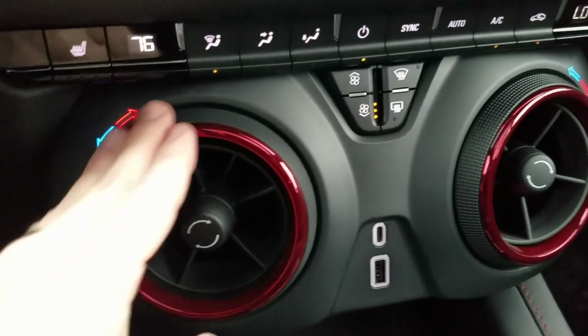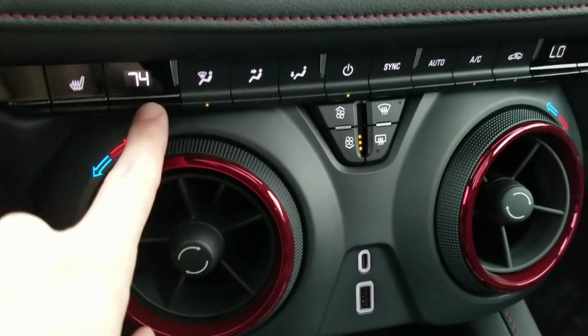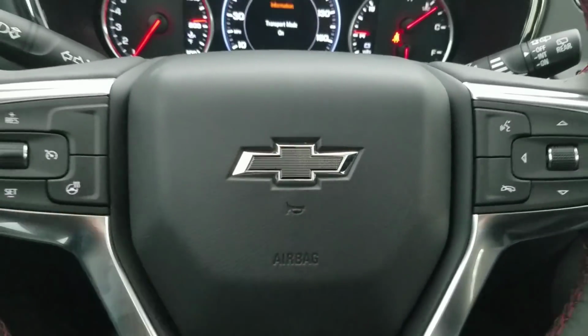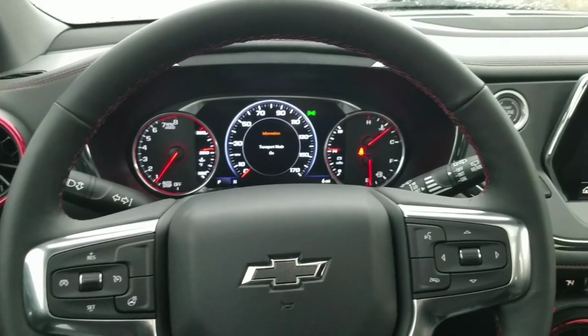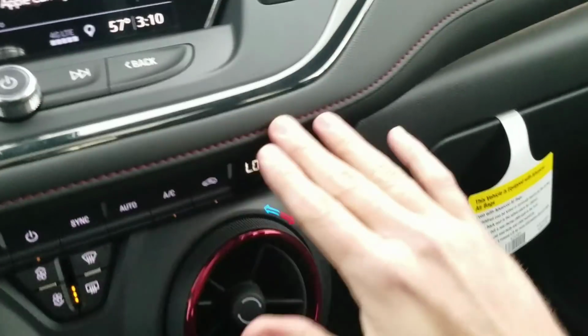Your temperature gauges, you can adjust there. Those are red as well. The leather in the steering wheel is red, and the black bow tie in the steering wheel is blacked out. It's a nice accent all the way around, even in the dash here.